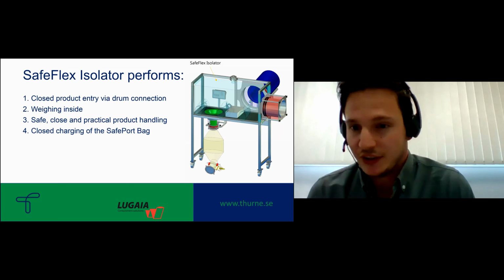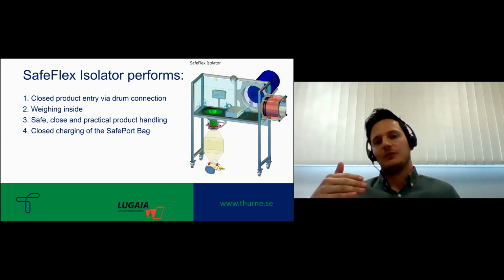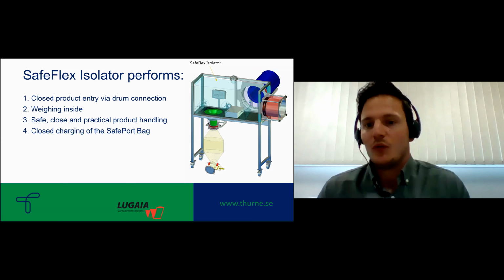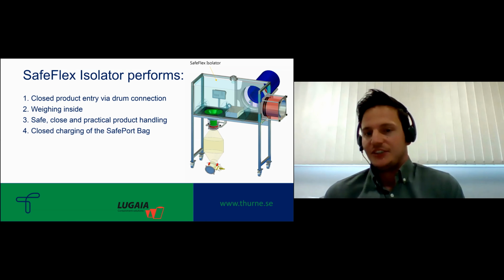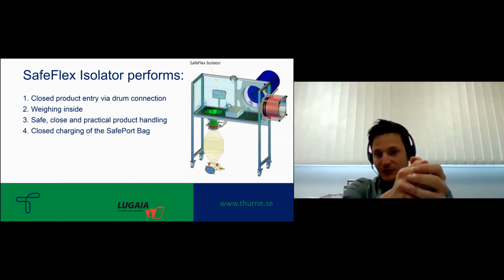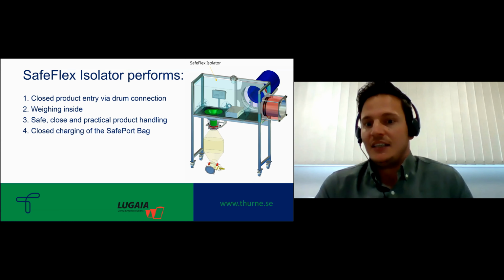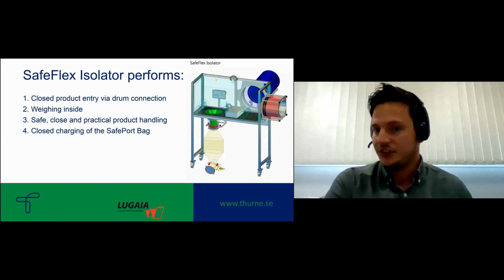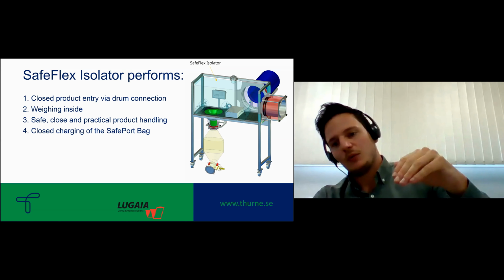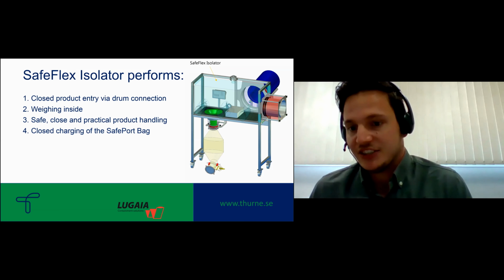The product was delivered to the plant from an external CMO in the flat barrel that you see on the back wall of the isolator. That barrel connects to the isolator and provides a closed atmosphere. So the operator uses the gloves on the front side to open the product bags from that barrel. Now he can weigh the product inside the isolator and then charge it to the docked SafePort bag on the left side. The panel of the scale is positioned directly behind the back wall of the isolator, so the operator can use the gloves to operate it, and the panel is never contaminated.